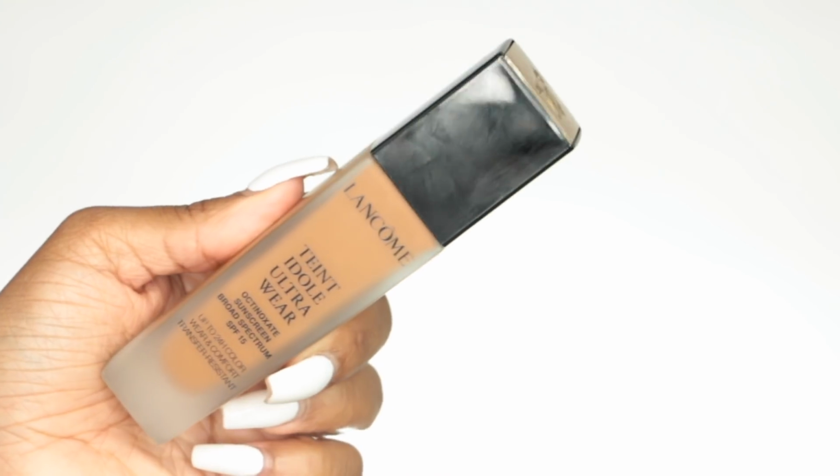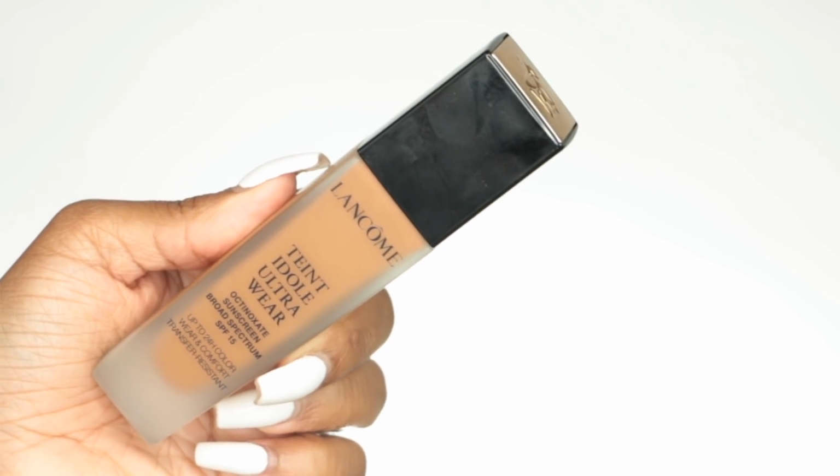Lastly is the Lancome, and what is this called? Tint Idol Ultra Wear. I know I'm saying that wrong. My color is 500, and this is actually my first time wearing it. I'm wearing it today, and I feel like I like it. Like, I really do. Full coverage, as you can see. I'm super duper even all over.